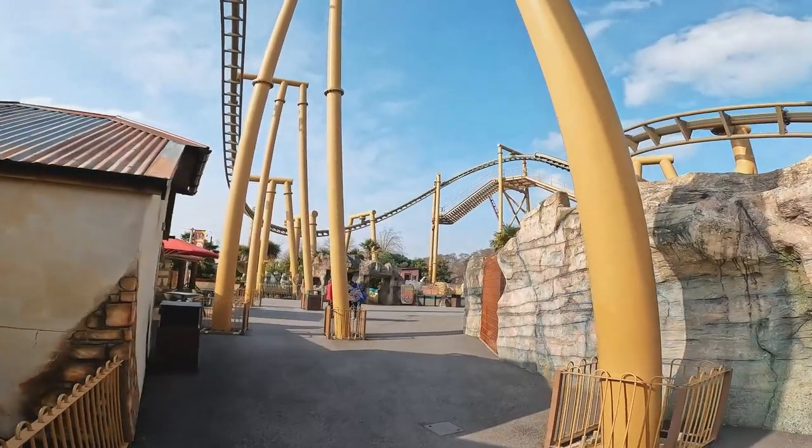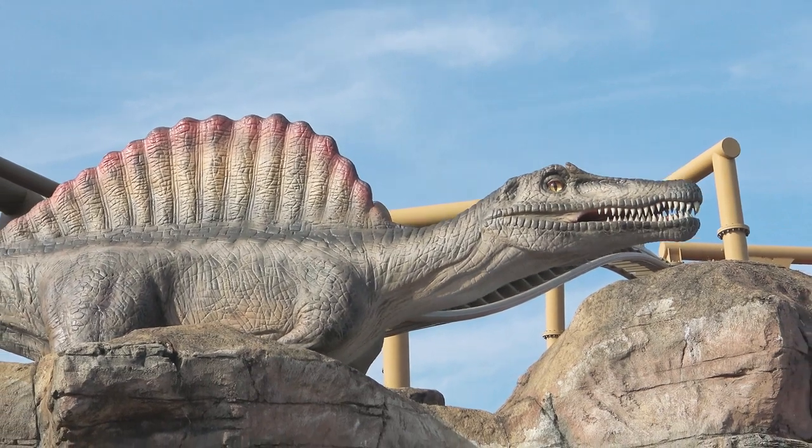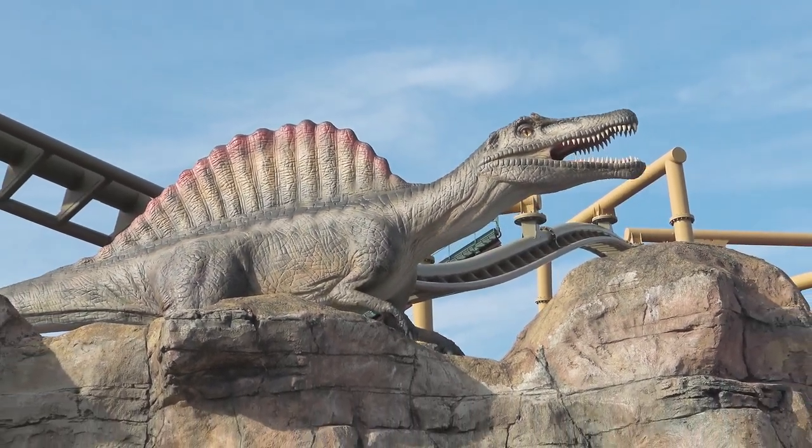So this is a really nice area of the park. You've got two Vekoma family coasters overhead, loads of dinosaur animatronics. It's cool. If you like dinosaurs, you really can't grumble with this section of Paultons Park.